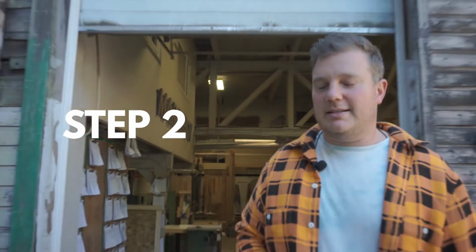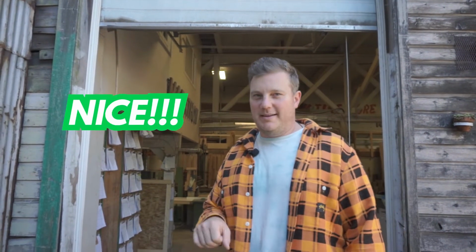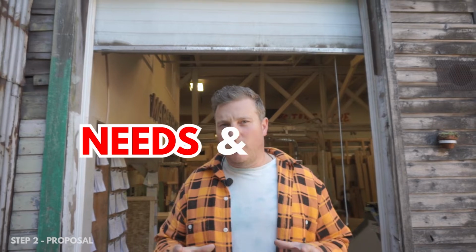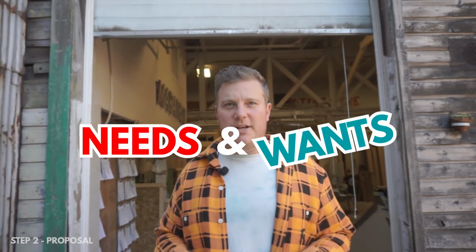All right. So step 2 of the custom furniture process is a nice one. This is where it's fun. This is where we planted the seed in the consultation. We're going to watch it grow. So step 2 is the proposal step, okay? This is where we're going to work on some drawings on the back end, and we're going to present to you a beautiful blended mesh of your needs and your wants that we talked about in your consultation.